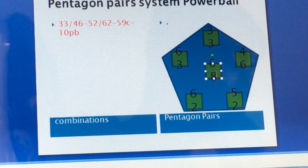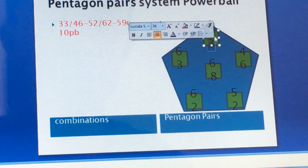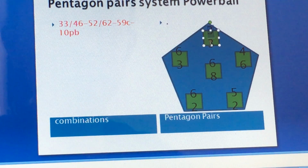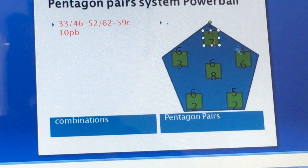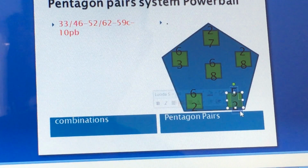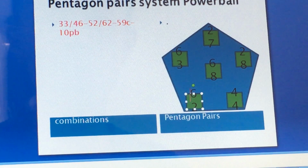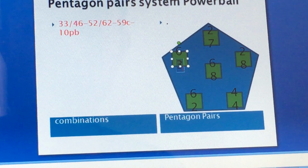As you can see, the other pair was 27, 28. Remember, you can only have one mistake. 27. Sorry about that. 28. 44. They pulled two double numbers, one for the Powerball, one for the Mega, but for the white ball. So 68 will be one of them. So you can only have one mistake.